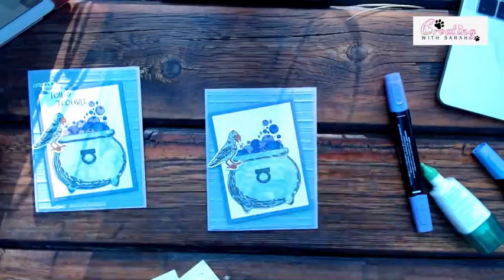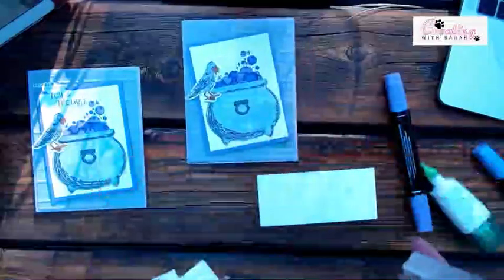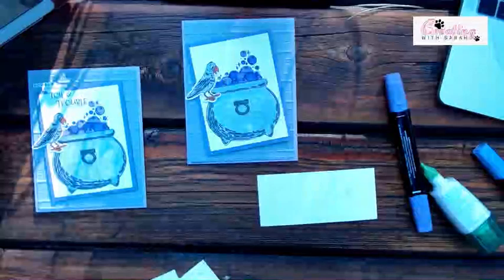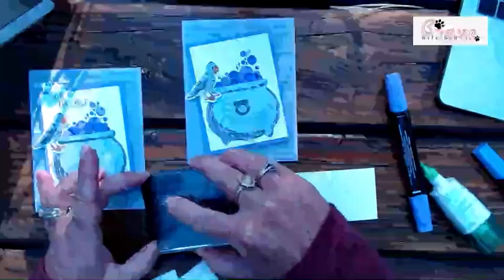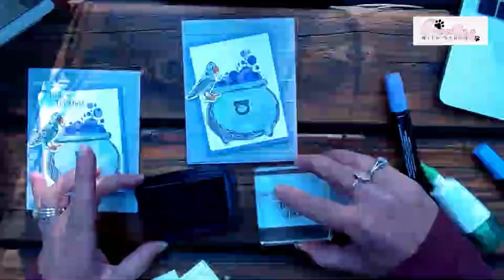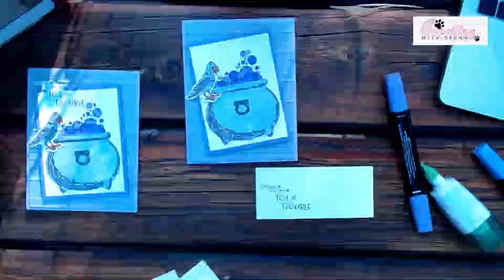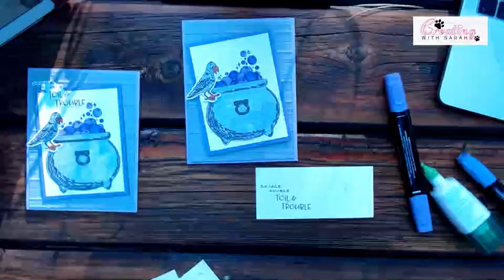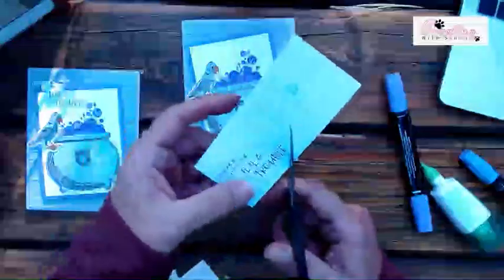So there's that. And then the one last thing is a little sentiment. Now on Tuesday's live, I just used half of the sentiments, but this one I'm going to use the whole thing. So I'm going to ink it up in Memento, stamp it, and yes, I know you guys are probably going to harpoon me, but I'm going to quickly fussy cut.